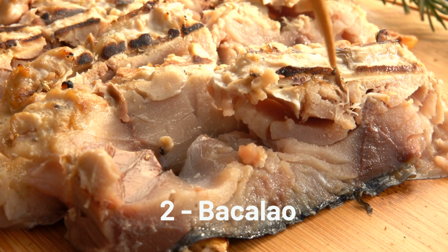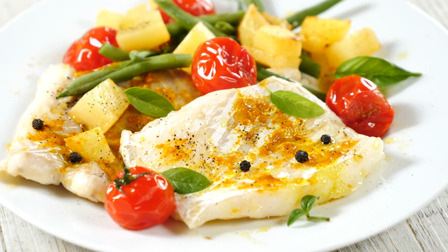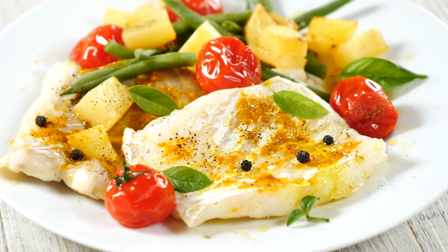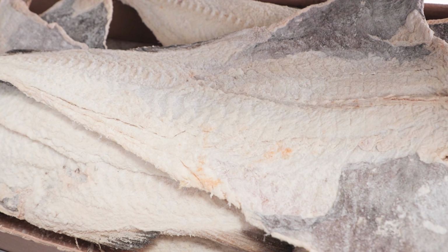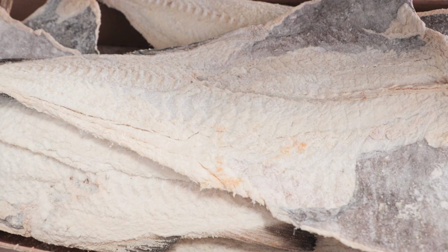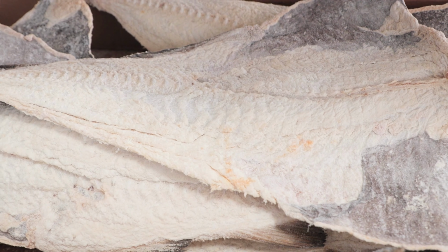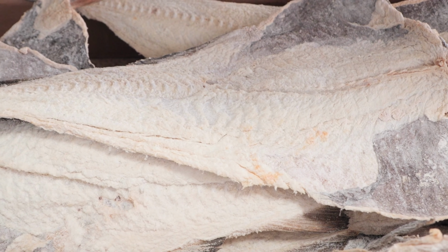Number 2. Bacalao. Another staple is bacalao, a salted codfish stew. Mixed with potatoes, olives, and sometimes capers, it's a dish that represents the fusion of indigenous and Spanish flavors.